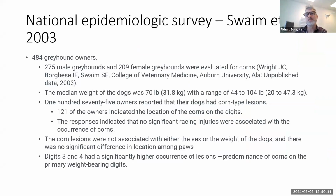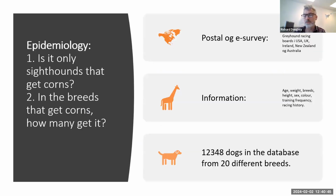What we knew about it was that Svein from the veterinary school in Alabama did a survey of 484 greyhounds, and found that the corns often had a location on the end digits, the little toes at the end. He didn't find any association with an earlier race injury, or with weight or sex, and there was no difference in location between the paws. This is a little bit different to what we found in our research, but I will go on to show you what we did.